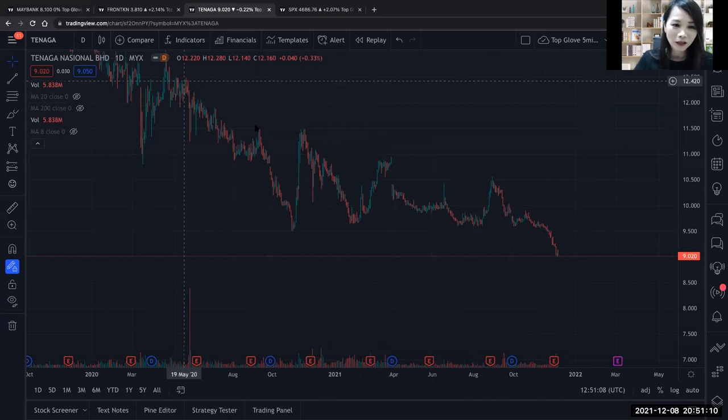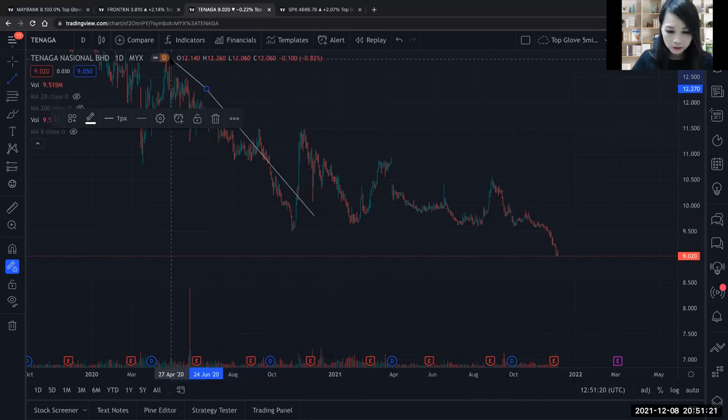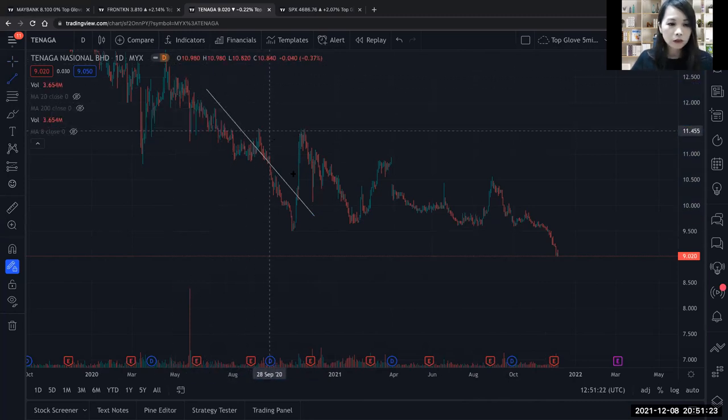Let's say this one is a downtrend. So here is a downtrend. And this one you can connect, because I only look at 1 year. Let's say I'm looking at a very short term period, within 2 years time, from last year May until this year. I just want to look at whether this year I can make money or not in a downtrend. So here, let's say I buy in November last year.